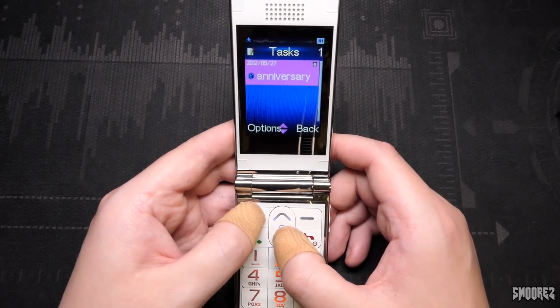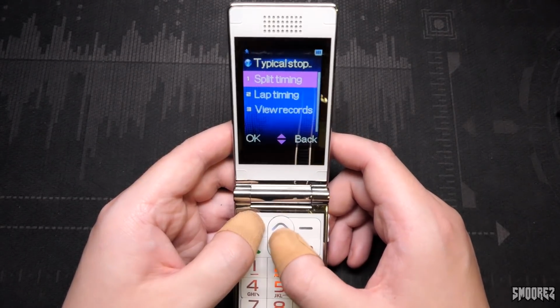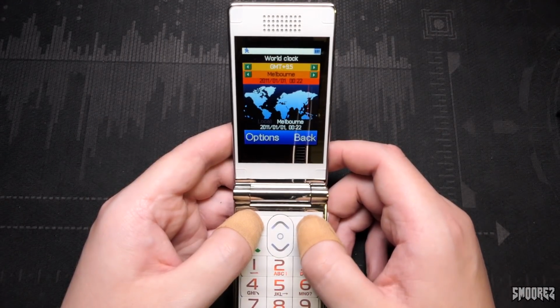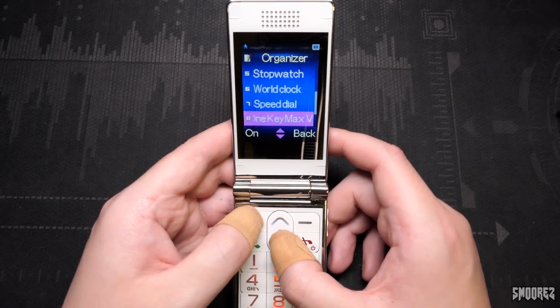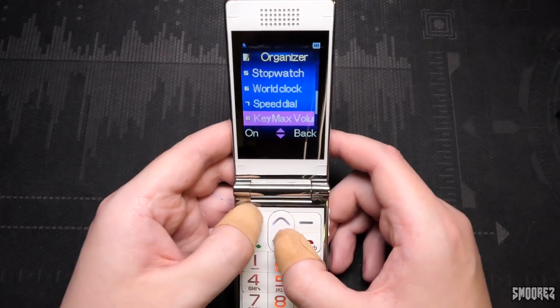Tasks. Anniversary. We do have a stopwatch on here, which is the typical stopwatch in the N-Way one, which we've seen on the iPhone clones and stuff. Oh, it says stopwatch, which is cool. World clock. Yep. That's not correct, but close enough. We have speed dial, which would be quite handy for some. One key max... We have to wait. Hang on. Max key volume. Okay.